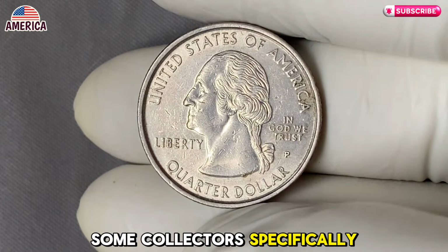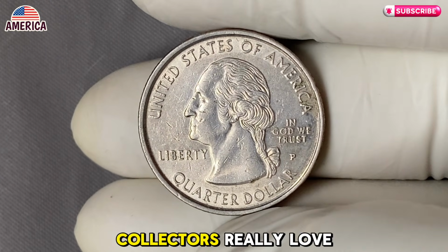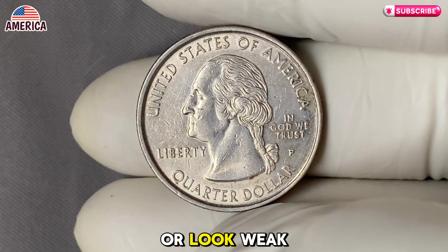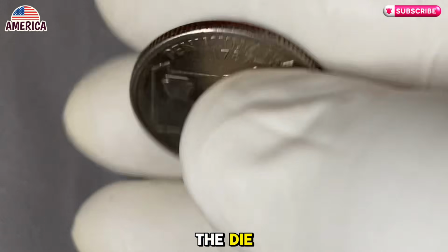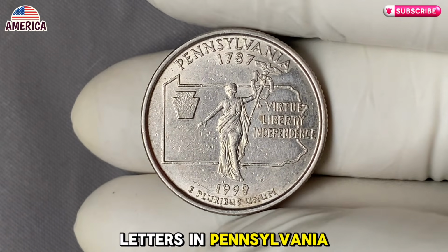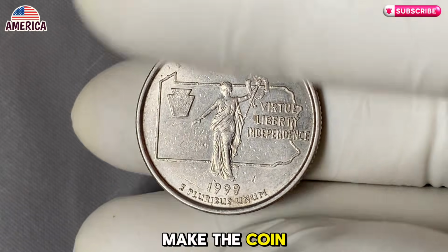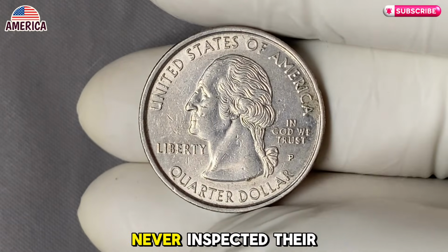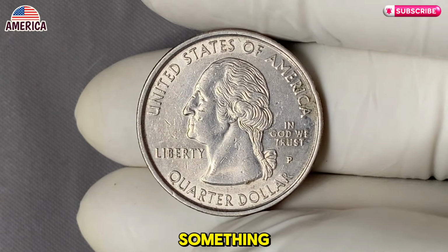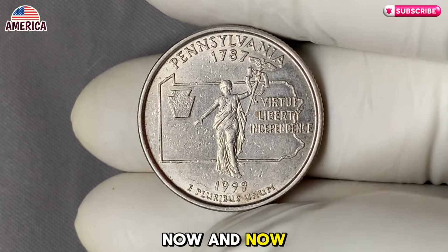Some collectors specifically hunt for these breaks because each one is literally one of a kind, but the error collectors really love is the grease-filled die error, where parts of the design disappear or look weak because grease got caught in the die. On Pennsylvania quarters, this can cause letters in "Pennsylvania" or "Independence" to fade, sometimes leaving ghost-like gaps that make the coin stand out immediately. Most people have never inspected their 1999 quarters closely, which means you might already have something special lying in a drawer, a jar, or your pocket right now. And now, the values.